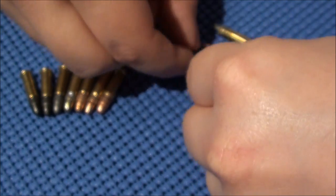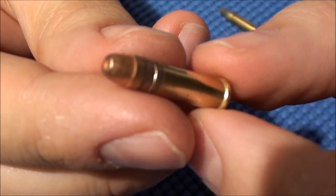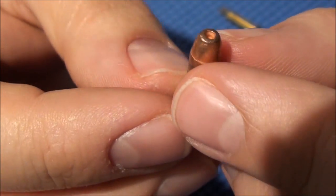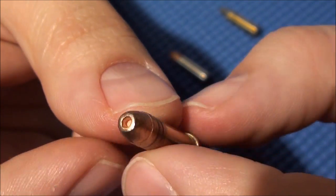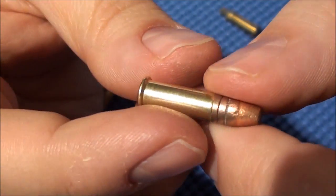Okay, now we're moving into a little bit more exotic stuff. First off, we have the CCI Velociter, and I can't remember exactly what the grain is on this thing. I guess I could run in the other room and check, but I think it's a 38 grain hollow point, and it's got a fairly shallow hollow point. But what makes this an interesting bullet, and the reason I only have 50 rounds of this stuff, is that I haven't even shot any of it.